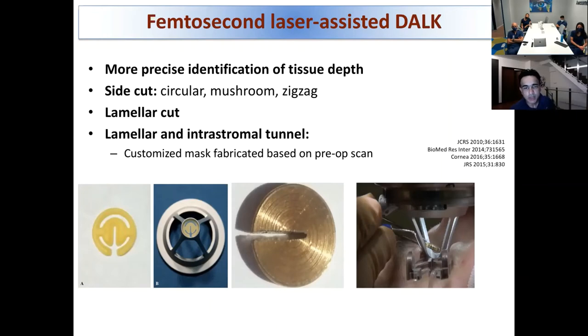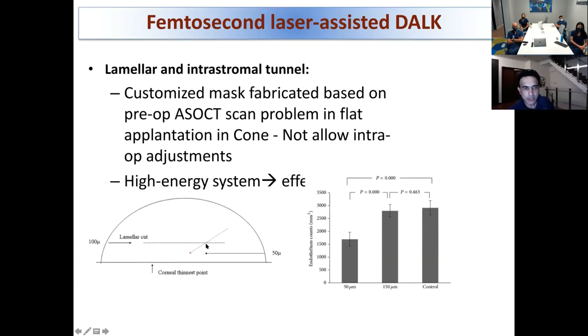But this interesting paper came out of Italy, and what they did was they realized that you could easily create a vertical cut when you're doing DALK surgery, but actually the most difficult thing is doing the intrastromal tunnel. So what they did was they created a fabricated mask. They put this in the interlaced cone over here in order to fire the femtosecond laser to try to create an interface and then be able to create a tunnel. This is what the mask looked like. So you had a lamellar cut at 100 microns. The preoperative scan was taken from your preoperative topography to give you an idea of your depth. So you take it from the corneal thinnest point from your topography, which is about 50 microns.